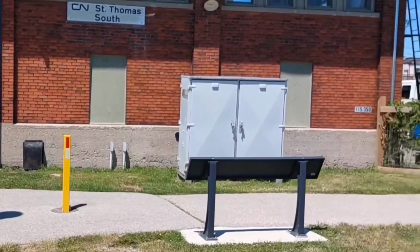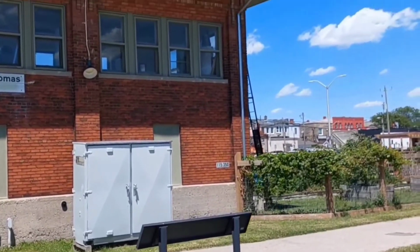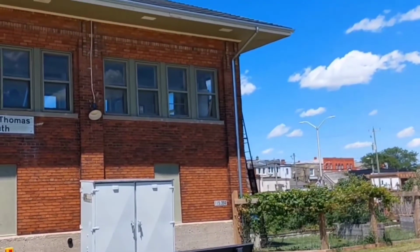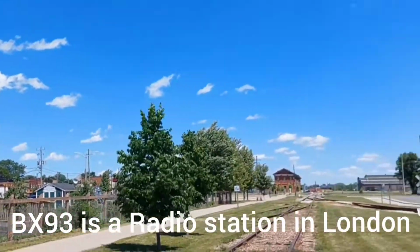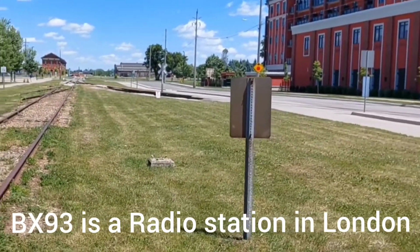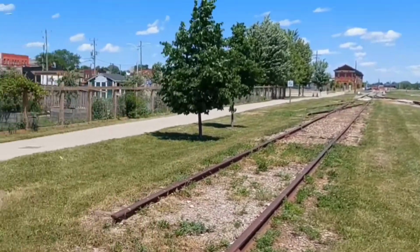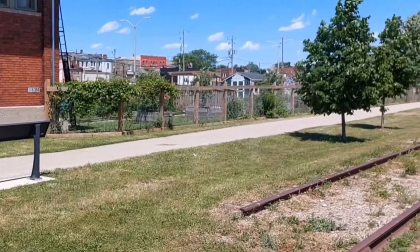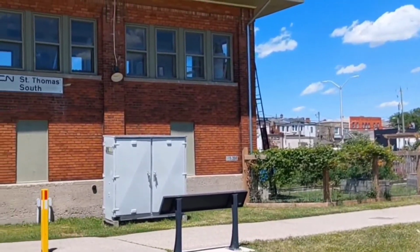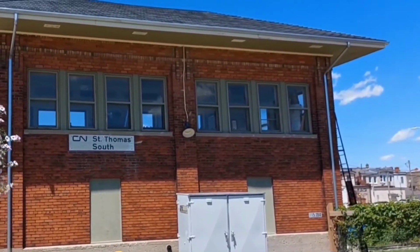So after that was done, they erected this tower and then put all the switching and everything in this tower, and signaling and controlling, as a result of that crash. Now the Port Stanley London Railway is one of the first and oldest functioning railways in Ontario. So yeah, that's the significance of the BX Tower.